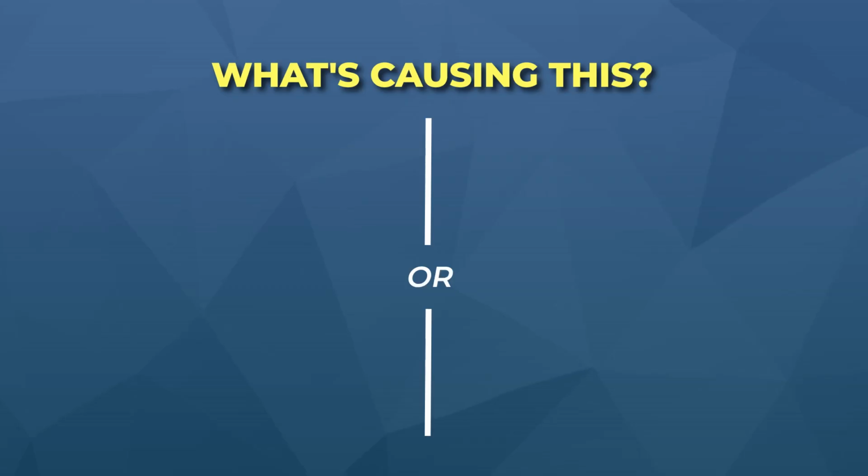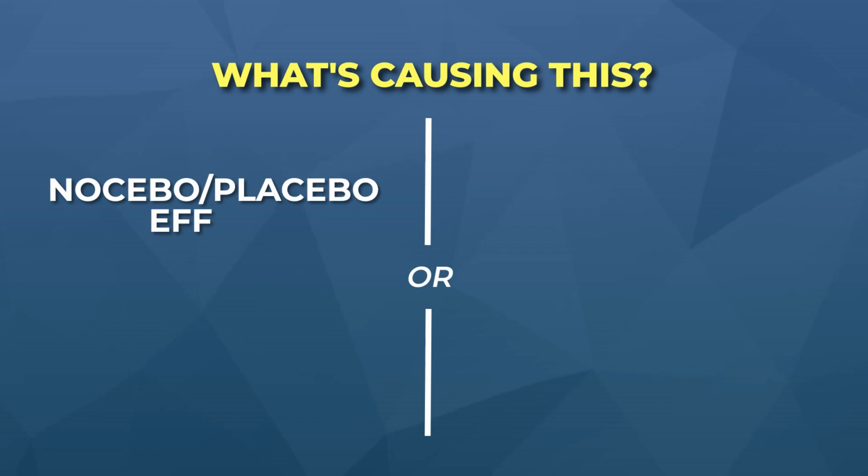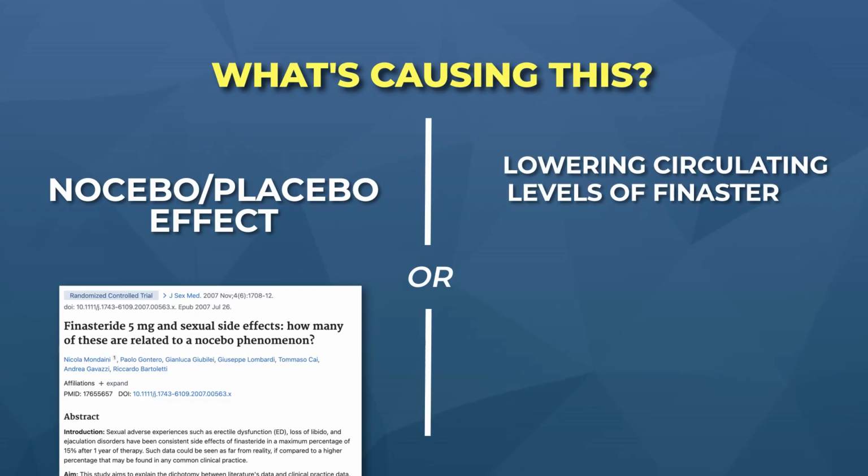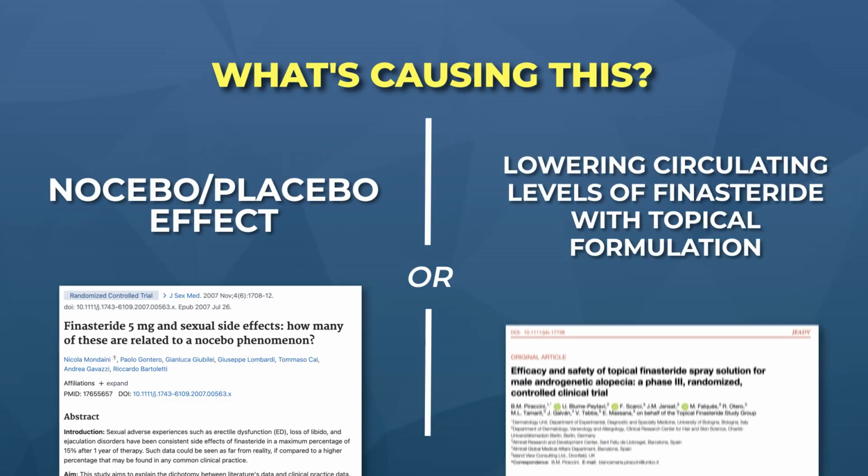In that regard, we've also worked with a lot of people who said they couldn't tolerate 1 milligram of oral finasteride because of side effects. But then when they switched over to 0.1% to 0.3% topical finasteride at 1 to 2 milliliters daily, despite their serum DHT levels being equally suppressed on both formulations, they said they didn't have any issues there. So is this due to the nocebo effect of oral finasteride and then the placebo effect of switching to topical? That's possible. Or is it actually due to lowering your circulating levels of finasteride with a topical formulation despite it being higher dose?